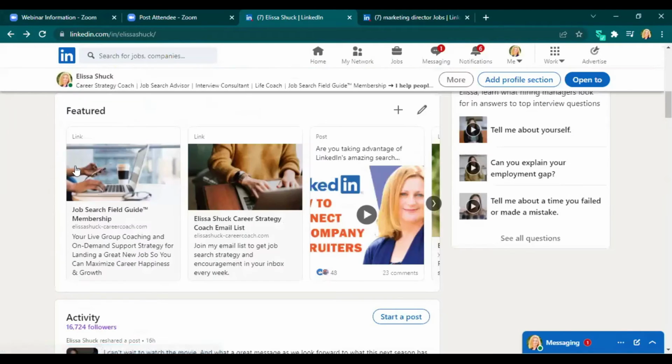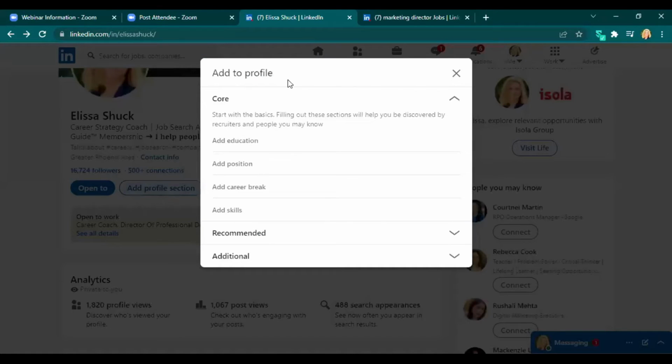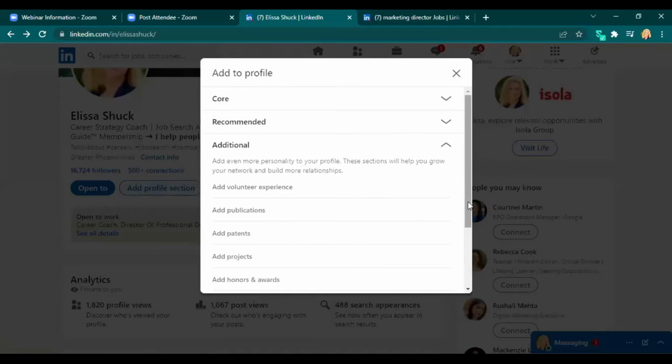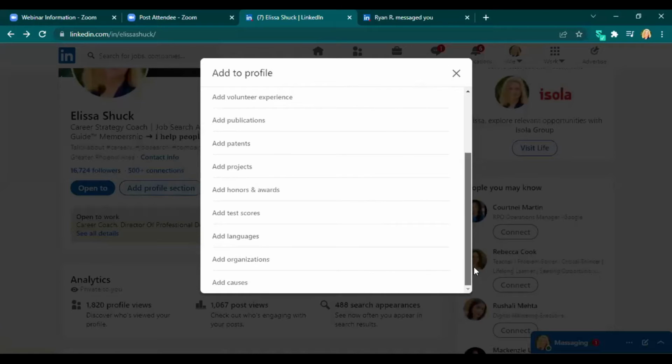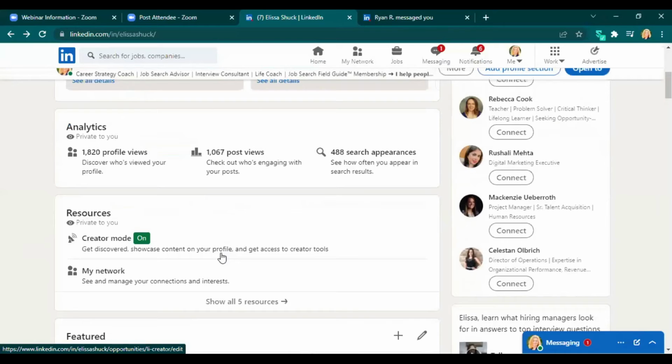Now, you have an option to include some features here. If you want to add some other sections, let me scroll back up here real quick. You can go here to add profile section. It's entirely possible that you don't even have an about section yet. That's fine. You can click here. LinkedIn gives you the core sections to add. You also have your recommended sections like features, and then there are additional sections: projects, patents, awards, honors. All of these things are available to you. So click the ones that you want to add, and they will show up and you can start editing those.